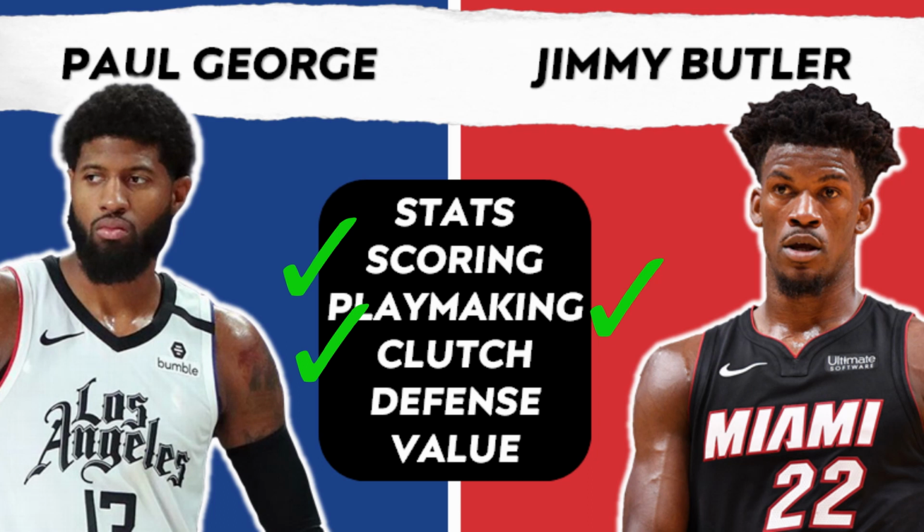Moving on from offense, we had defense. Here I gave it to Butler. He currently leads the league in steals and beats George in defensive rating and defensive win shares. Then last but not least, we had value. I gave you the stats and quite a long opinion on why Butler is more valuable. That argument was mainly my opinion, I do understand that, but the stats backed my point, so I'm sticking with it. So overall, Butler is the better player.